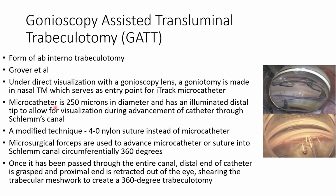The microcatheter is 250 microns in diameter and has an illuminated distal tip to allow for visualization during advancement of the catheter through the Schlemm canal. This picture shows the procedure of GATT. A modified technique using 4-0 nylon suture instead of the microcatheter has also been described.